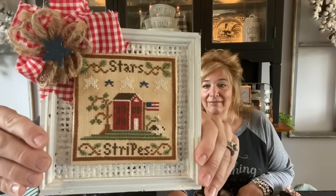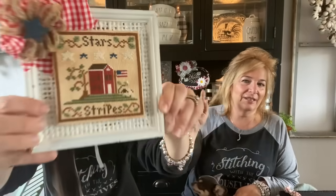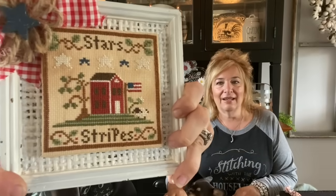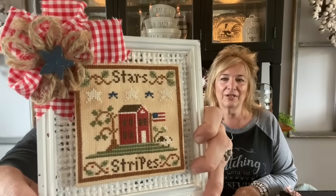This is Stars and Stripes from Little House Needleworks. That's a 99-cent Goodwill frame that was chalk painted. Chelsea also stitched this one, and she did more blue on it. I loved hers. I did this like 112 years ago, and I think that might have been the first time I did a twine flower on a project. Cute. Next.